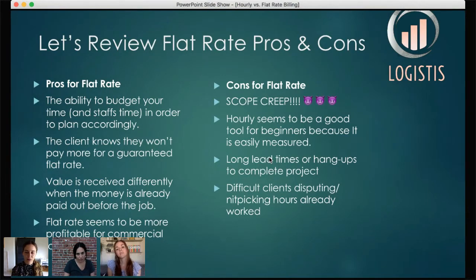Long lead times, hangups to complete a project. That kind of goes into scope creep too. You just have to be careful that projects aren't going on and on and on. Difficult clients disputing or nitpicking hours already worked. We kind of just talked about that, and the value perception being billed after the fact. People tend to fight you on invoices more frequently when you're trying to back bill and front bill.